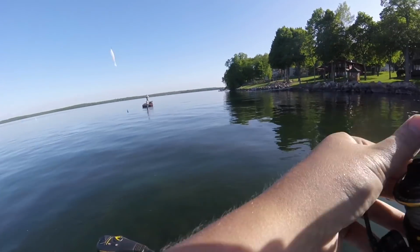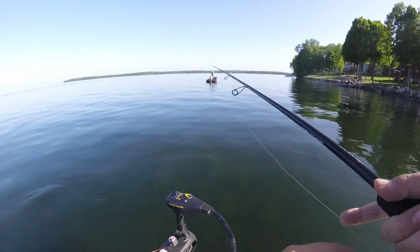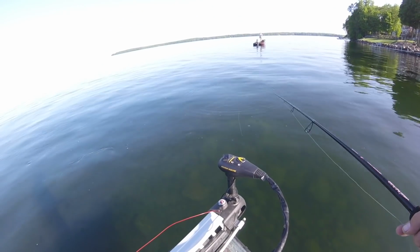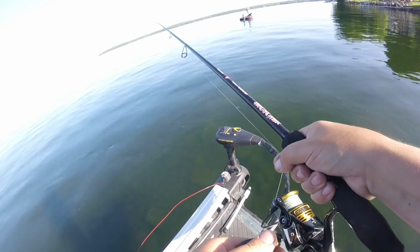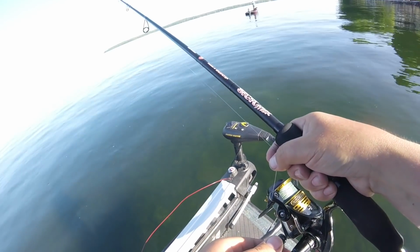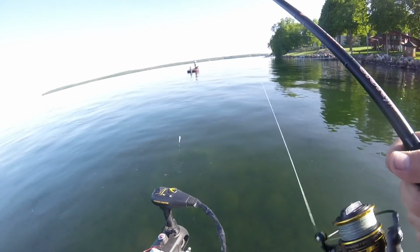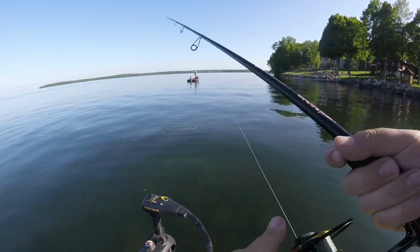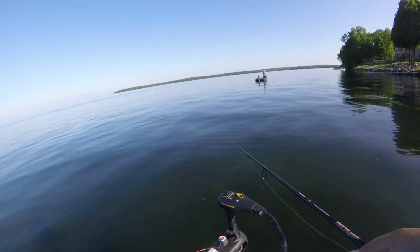All right, this sucker's getting caught. I have a good feeling. Oh, he turned on it instantly. Come on, come on. Oh my God, he's gonna do it. He's going out of his bed right now, but he's gonna circle back and do it. I can feel it. He wanted it.